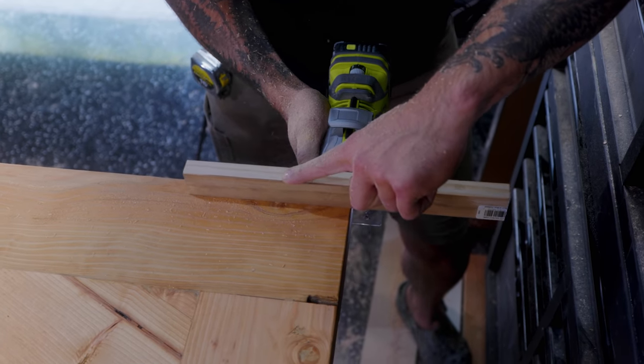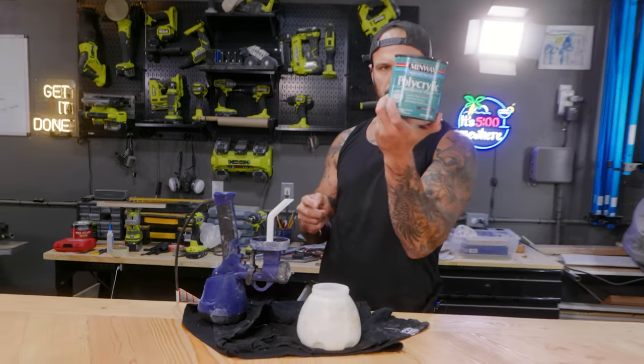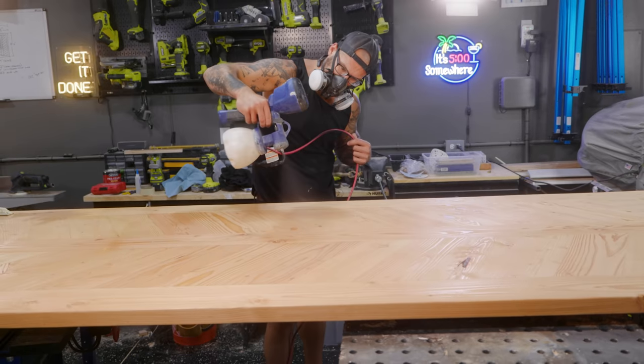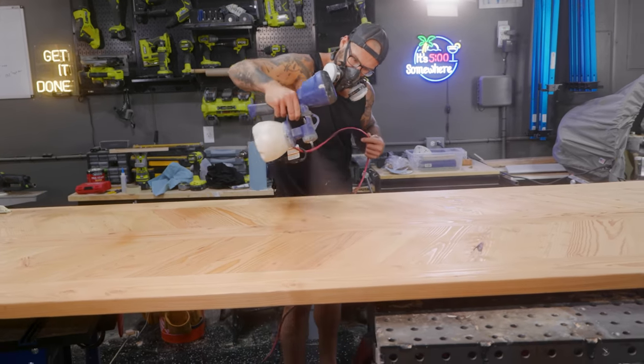All right, so we're gonna get a few coats of clear coat on this. I'm using a polyacrylic right here from Minwax. It's a satin, a couple of coats, it'll dry, flip her over, do it again, and then I think we'll be ready to start hanging this thing.